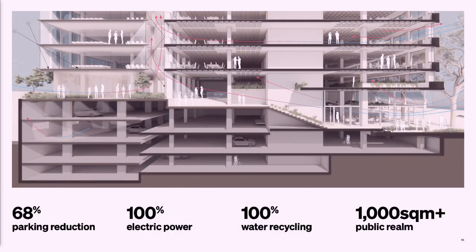So the first big move that we need to make for this project is to completely demolish the multi-storey car park at the back. And in its place, we've erected this pavilion tower, which leans on the existing, for the structural engineers in the room, leans on the existing structure of the building to hold it up, but it's totally free of core. So it's effectively a 100% efficient addition to the existing building. This comes with a very purposeful decision to reduce the car parking by 68%.